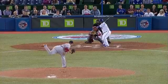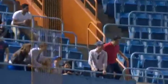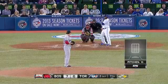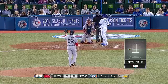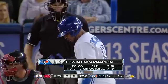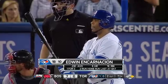Back in the 5th inning with a man aboard, Edwin Encarnacion hits a no-doubter to the 5th deck. A 16th home run hit to the 500 level by Edwin Encarnacion, his 2-run home run, his 8th of the season. A monster shot to the 5th deck. Bautista at first. Encarnacion lays off. Average creeping up. 18 RBIs now for Encarnacion.